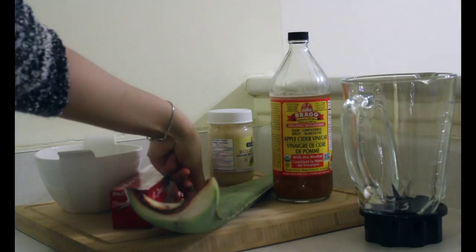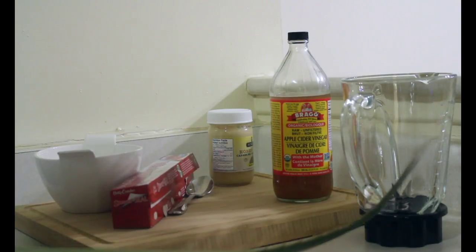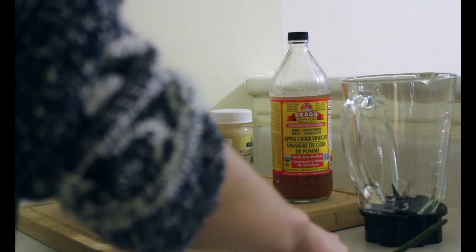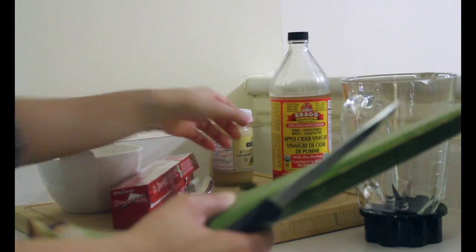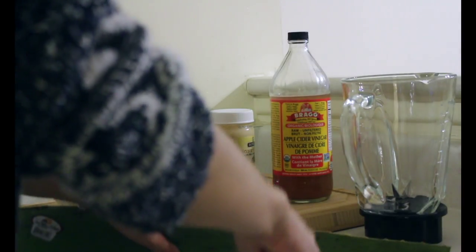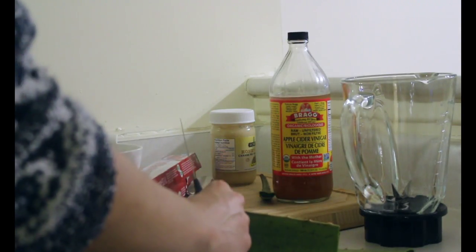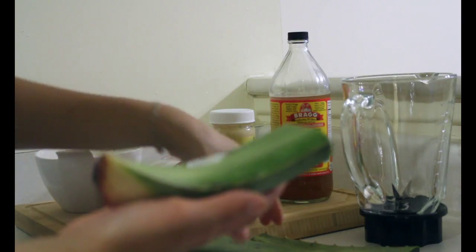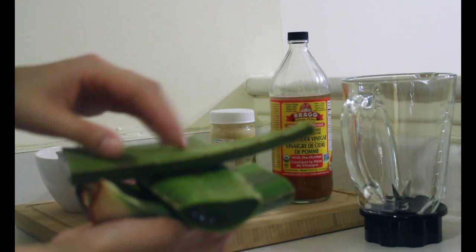So what I'm going to do is cut this aloe leaf gel. I don't need the very tip, so I'll just cut off the tip here. So I'm just going to do one big cut and one more big cut. Okay, so in total we should have 3 pieces of aloe from that one big leaf. Good enough.